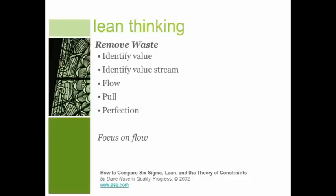So what is lean thinking? Well, briefly, lean thinking is about the removal of waste in a system. And the first step is really to identify value. Well, what is value? Value is anything that our client is willing to pay for. Value is something that changes the shape or the form of a process or a product. The customer cares about it, and we're going to do it right the first time.